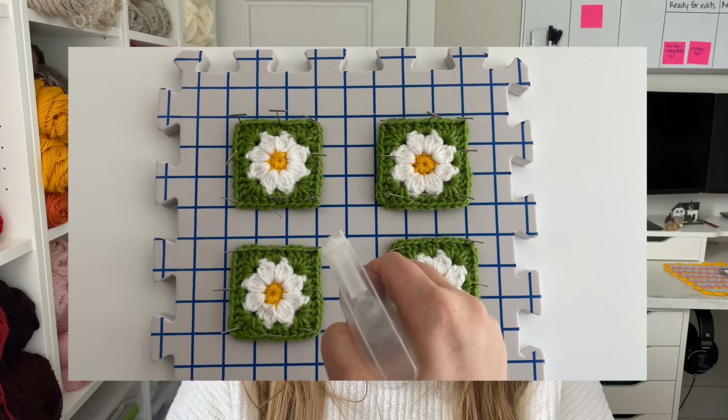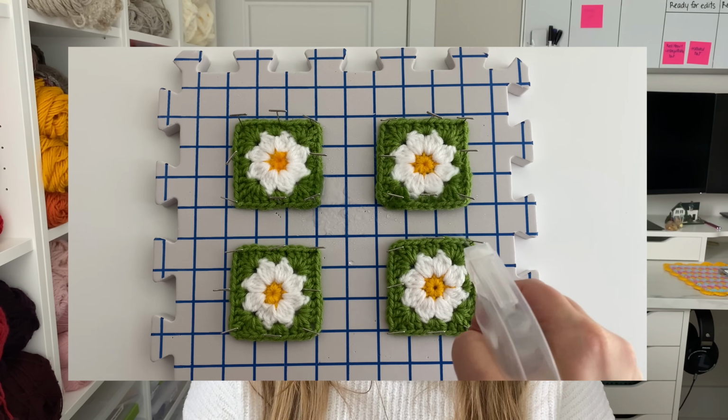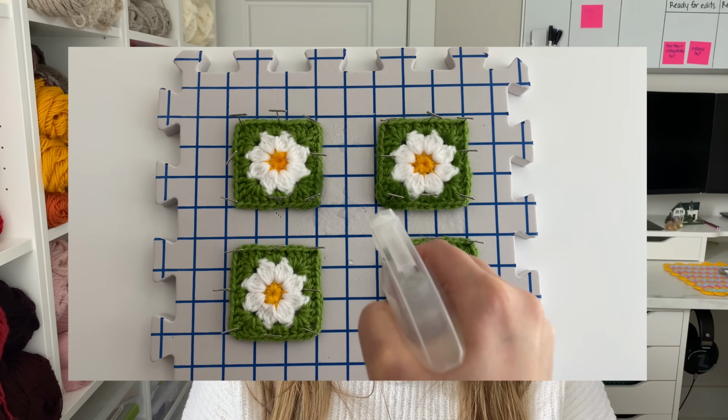These are great for blocking items, any items that you don't want to soak and have to wait for days for them to dry. In particular, I like to use spray bottles for blocking granny squares. So what I'll do is I'll pin my granny square down and then I'll just spray it with some water and then put that in front of an oscillating fan, and I'll do that for a whole bunch at a time and let them dry. That'll dry way quicker than soaking in a tub for 10 minutes and then taking it out and pressing out all the water. Just spraying it, that's all you really need for granny squares.